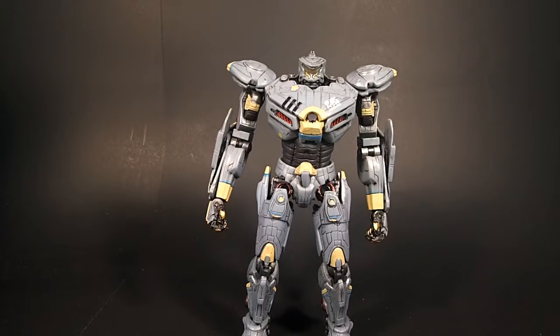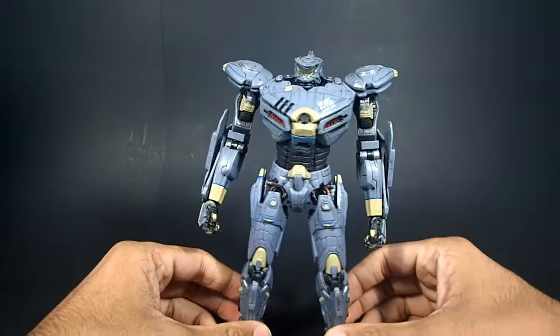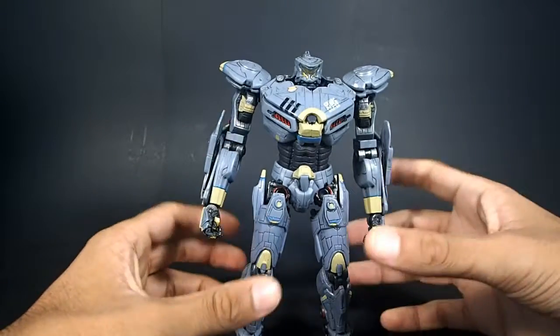Today I'm going to be taking a look at the Pacific Rim Ultimate Striker Eureka. So here it is, and I do have the box, but it's in the garage on the shelf, so I'm not going to get it out. But I do have this, which I will gladly chuck onto the floor. Did it break yet? No, it hasn't broken yet. Okay, so here is Striker Eureka, and right off the bat, this thing is amazing.